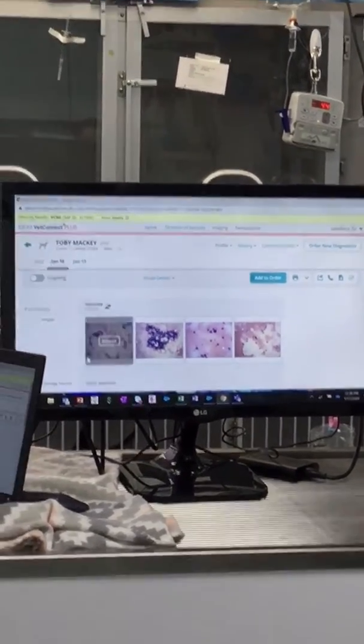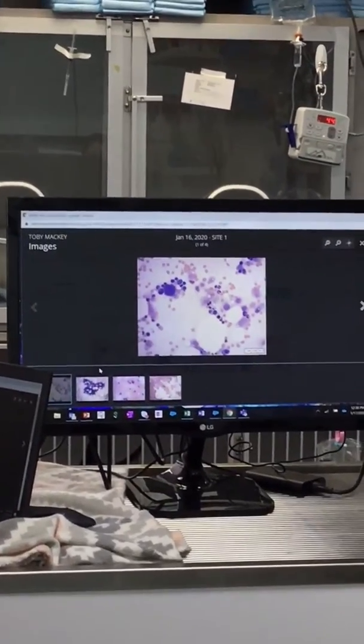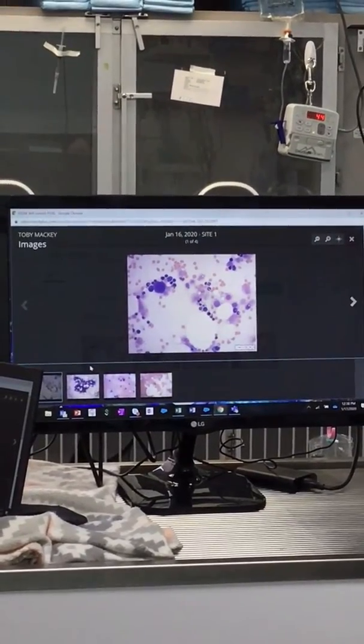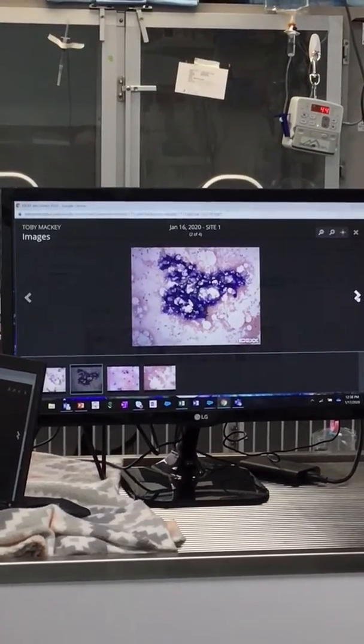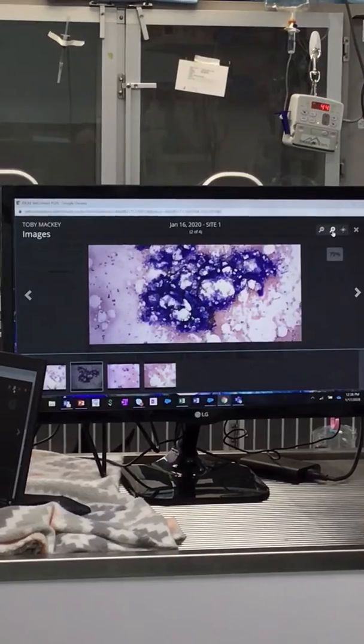How cool is that? So these are the images that the pathologist actually looked at. So depending on how many slides there are, those will all be up there. Isn't that cool? I love it.